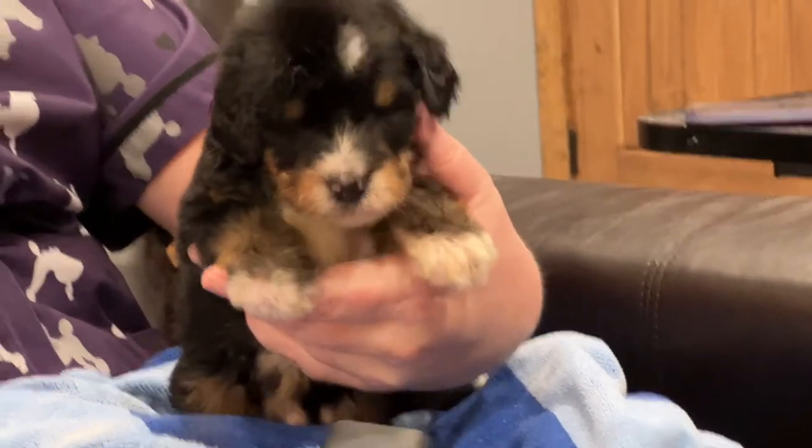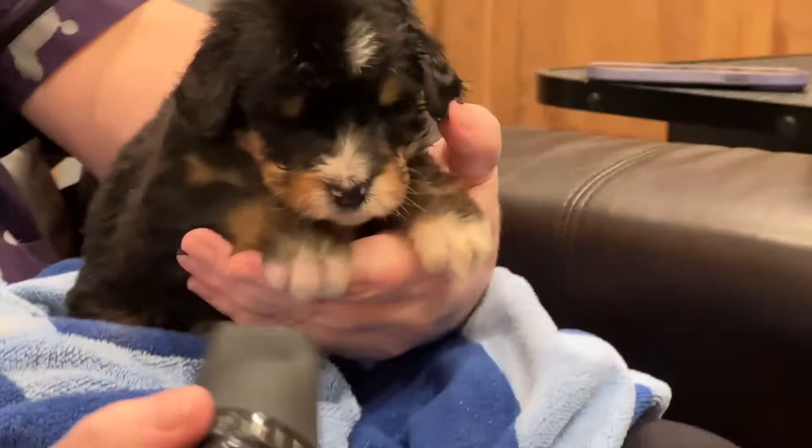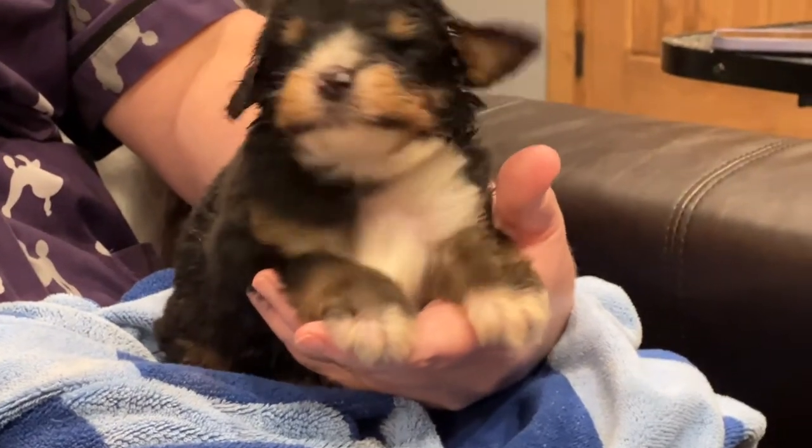This is Green Boy getting his blow dry. He's being such a good boy. He's one of the smaller babies.